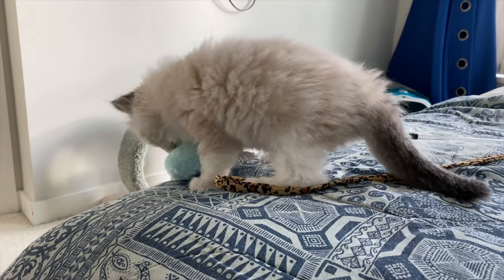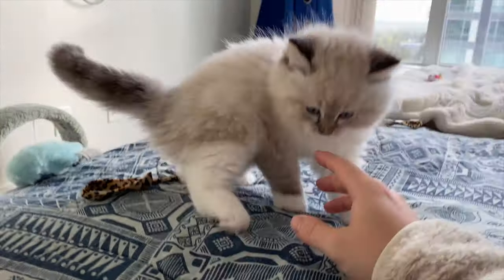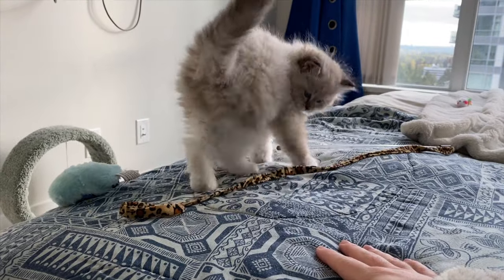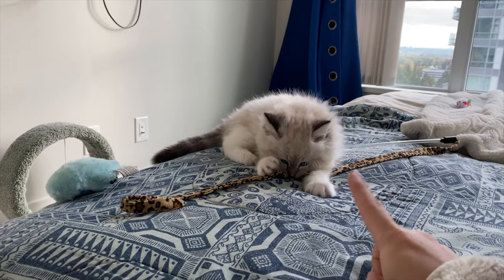So he's gonna be confined here. Lynx will continue to explore the house and have main cat privileges right now until she can more accept him. So that's where we're at now. And this is Little PB's update.